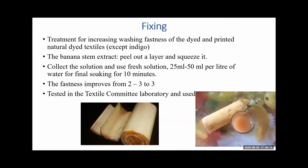Suppose if this treatment is not given, the washing rating may come to 2 to 3. If you give this fixing treatment of banana stem solution, you will get a rating of 3. I have tested it in our laboratory. I got the result. It is working well.